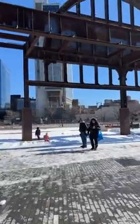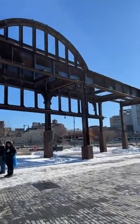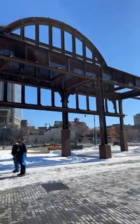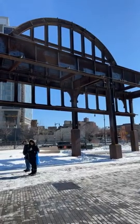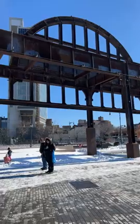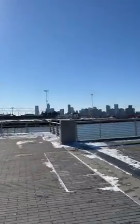But anyway, so this structure that you see right here, this is where the Titanic was supposed to port. That's the original structure, and it says like White Star, I forget the name of the specific cruise ship line. It's like White Star. You can see it on the other side. It's very faint, but it's the original structure from 1912.